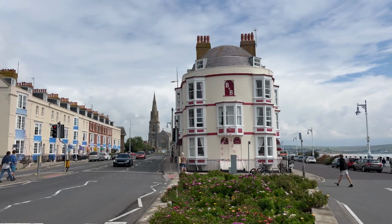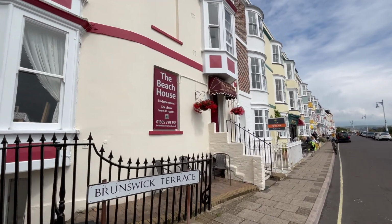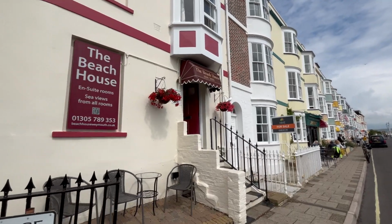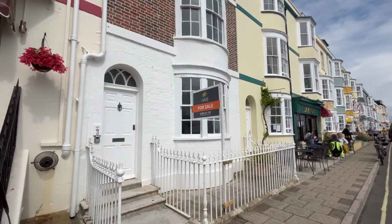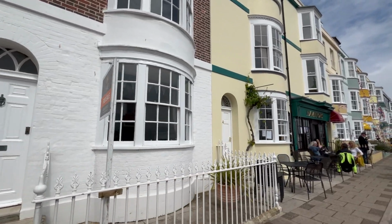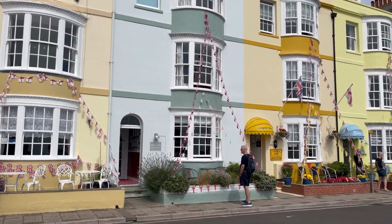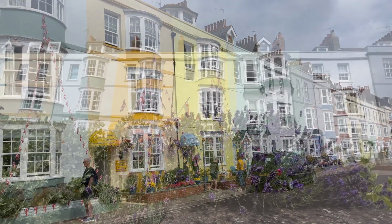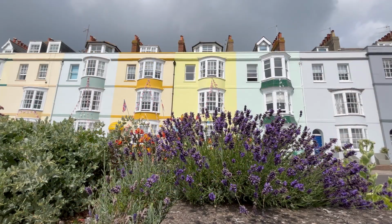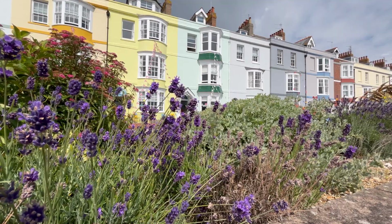Brunswick Terrace is located at the northeastern end of Weymouth's Esplanade, close to the seafront and just past the Jubilee Clock Tower. Brunswick Terrace comprises both private residences and guest accommodations, such as bed and breakfast and holiday apartments. It is a popular area for tourists looking for accommodation, with easy access to the beach and the town centre. The terraced houses feature characteristic Georgian and Victorian architectural details, including sash windows, decorative ironwork, and pastel-colored facades.